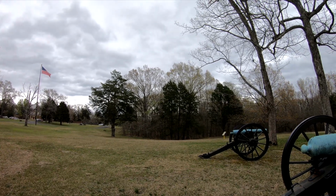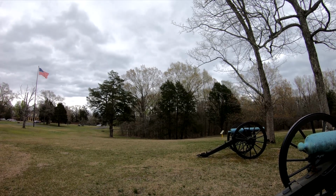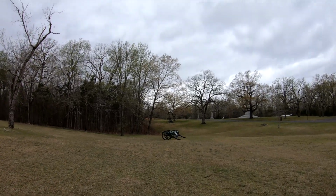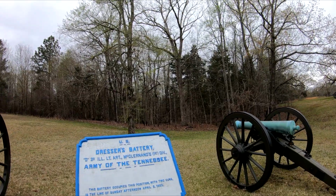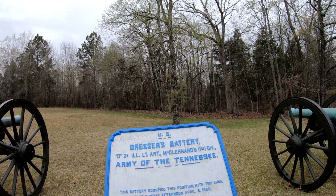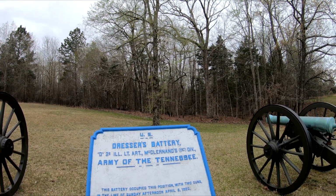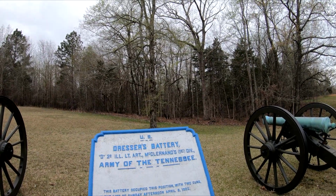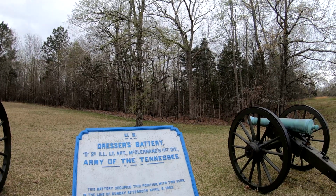We did try to find the location of Chalmers' Battery last time we were up here, but we could not find it, to the extent that we thought maybe the marker was no longer there. And we did a little bit of research, and that's not the case. It's there, we just didn't see it. This is Dresser's Battery, D, 2nd Illinois Light Artillery, McClernand's 1st Division, Army of the Tennessee. This battery occupied this position with 2 guns in the line of Sunday afternoon, April 6, 1862. The Confederates were facing quite a bit of firepower.